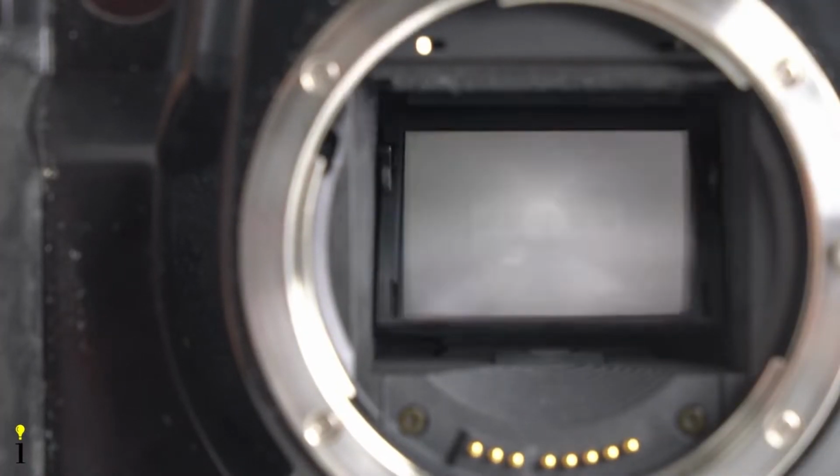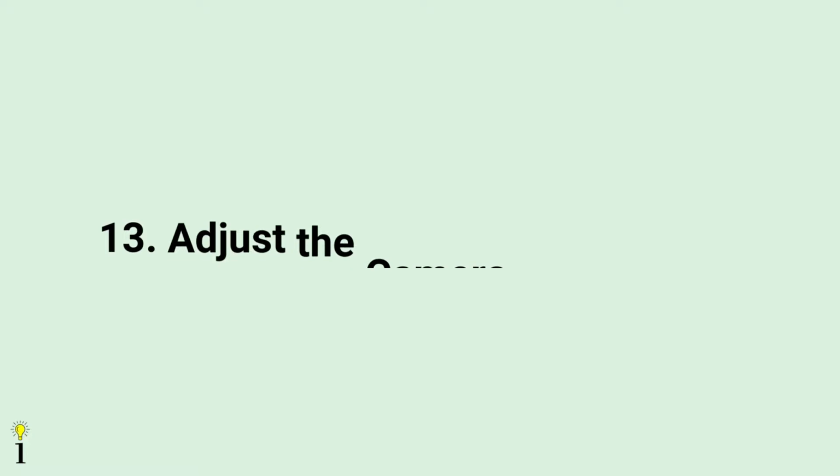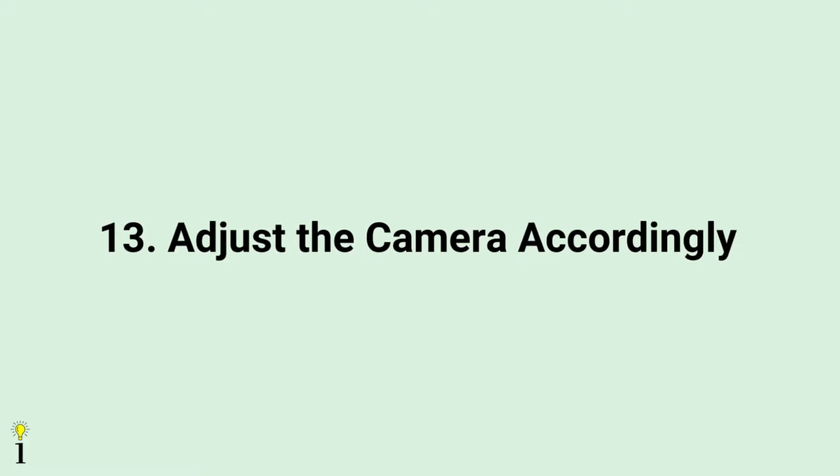General guidelines to avoid blurry photos include focusing on the eyes, using a fast enough shutter speed, and using the correct f-stop. Number 13. Adjust the camera accordingly. There are 3 main steps to take when adjusting your camera.